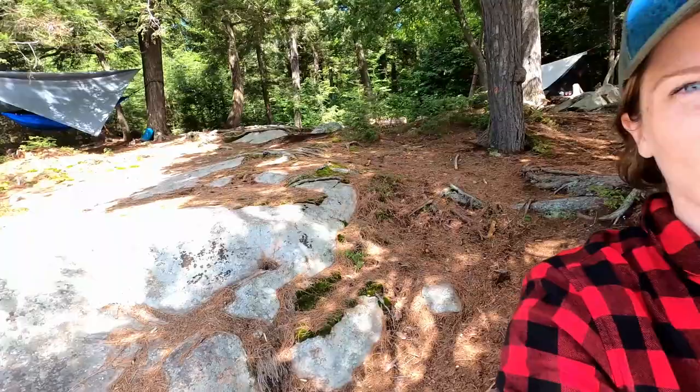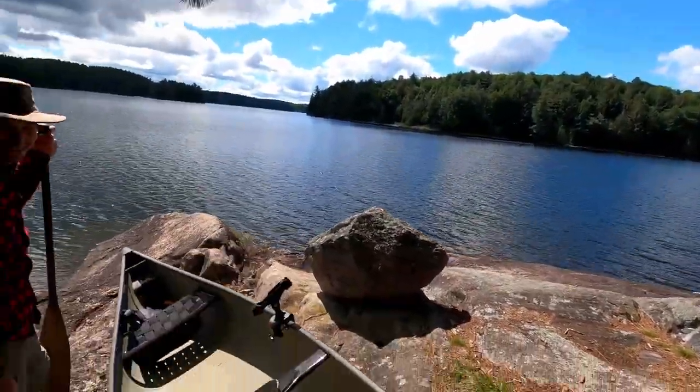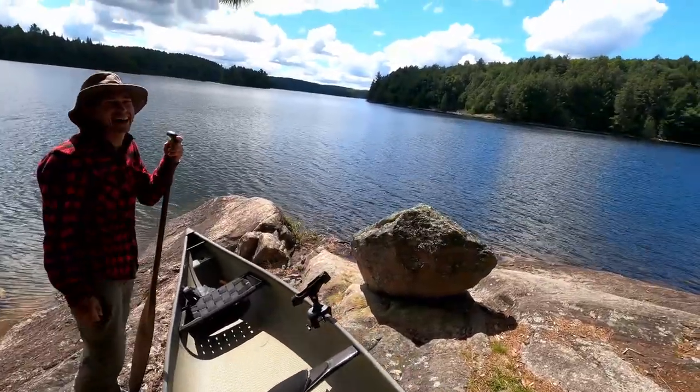Hey guys. So we're about to head out in the canoe. We're in search of some firewood. Our site is a little bit picked over right now. So we're actually going to head over to this point just across from us. Ooh, there goes my paddle.